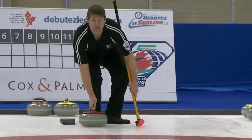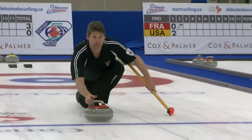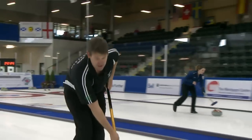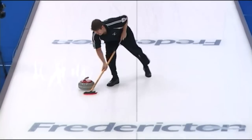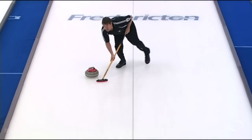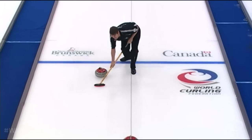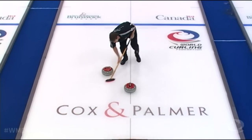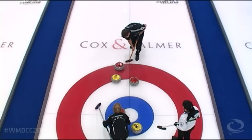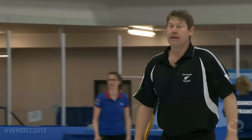So New Zealand just going to guard the situation in the house here. That yellow is the most usable stone for Japan. So Hans Franlob is to make sure that using it is difficult. Maybe looking to freeze the inside of it. Make sure they don't angle it back onto their red. A nice shot right there. Really nice shot. Terrific angle for New Zealand there now.